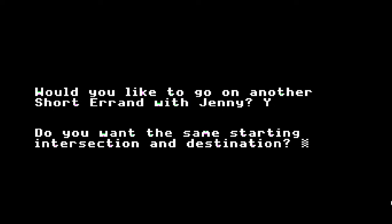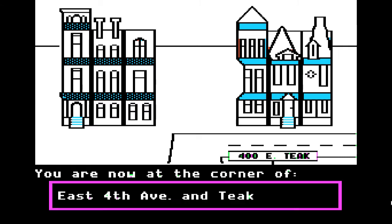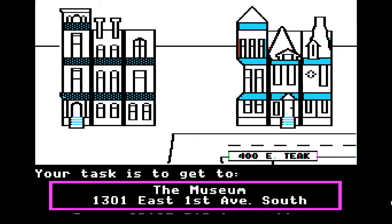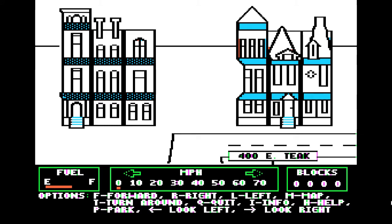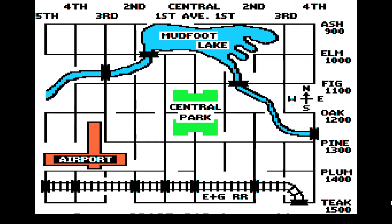Sure, let's do another errand. Why not? Do you want the same starting intersection and destination? Sure. How hard could that be? All right. Wait. I'm facing the opposite direction here, aren't I? Yeah, now if I look at my map, it did place me at the same intersection, but I'm facing the opposite direction, right?